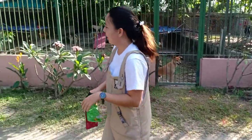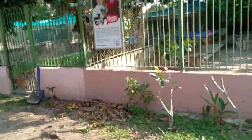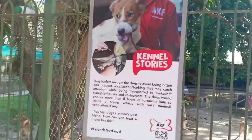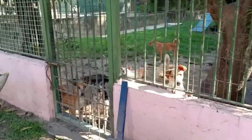These animals are ready for adoption. And if you're going to adopt one, just give a donation and you're going to have a free health kit and free food for them.